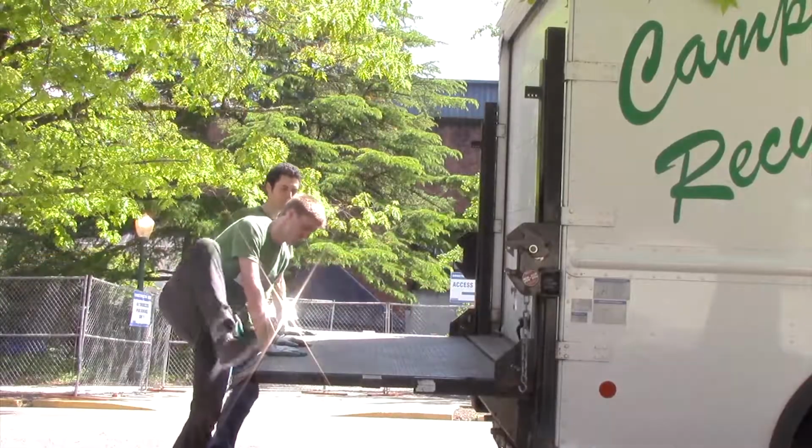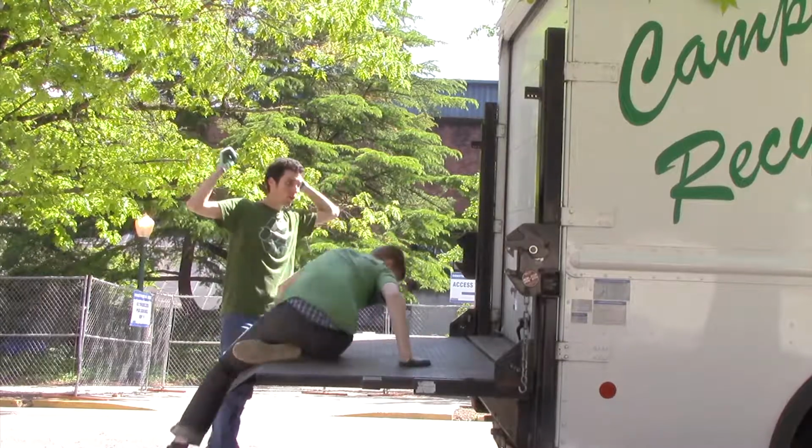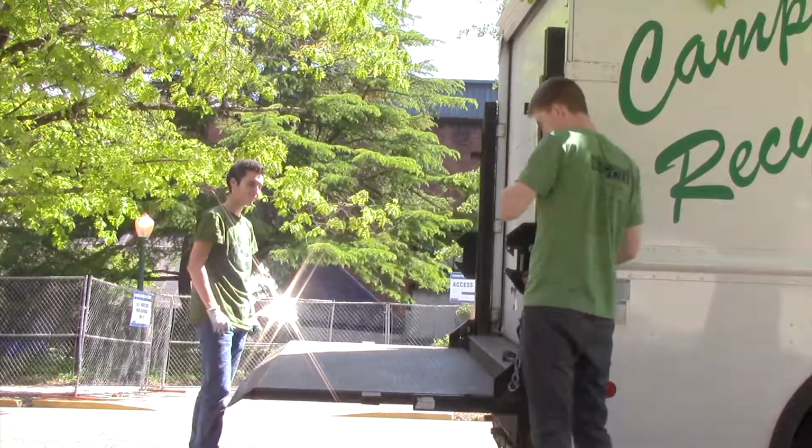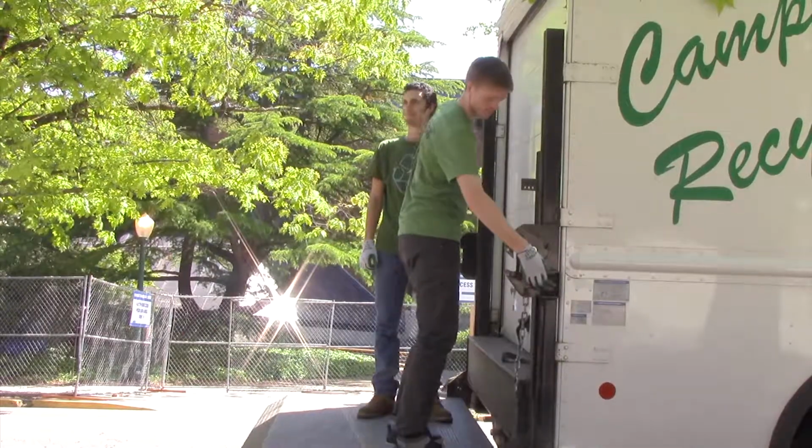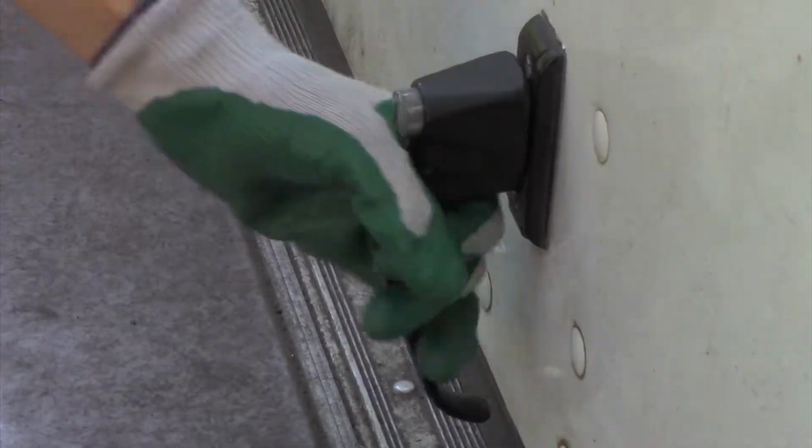One of the most common injuries we've had here were from people jumping on and off the lift gate. Instead, lower it down so you can create a step. This will minimize injury and put less strain on your body.